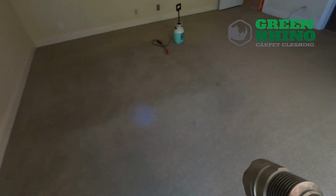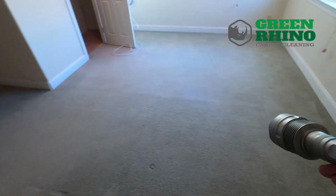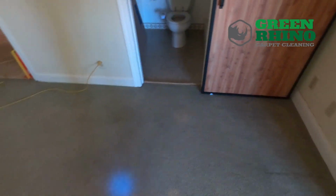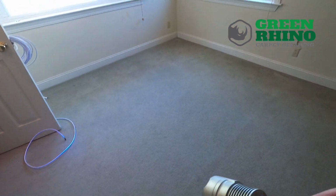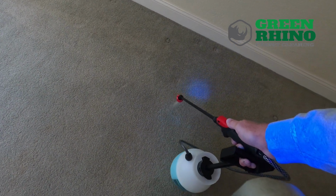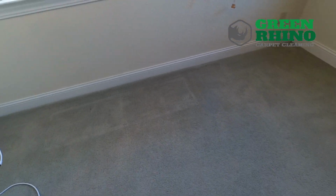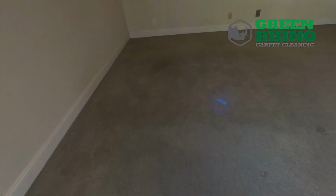peroxide-based solution to my pre-spray for any spots and stains, pet stains or anything organic. And that'd be it. Looks like there's some bleach stains here. I already know to let the customer know that might not come up, but we'll be able to take care of most everything else in here from what I can see. The pre-spray is going to take care of the actual stain, that lightning area where it illuminates there.